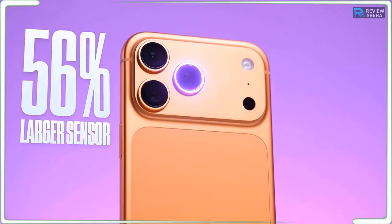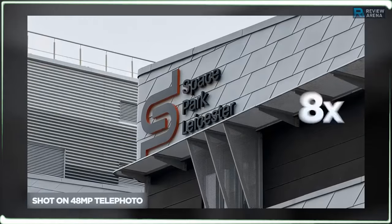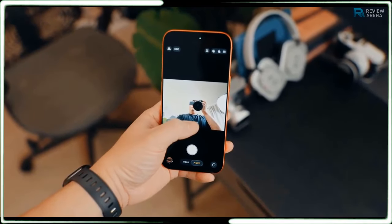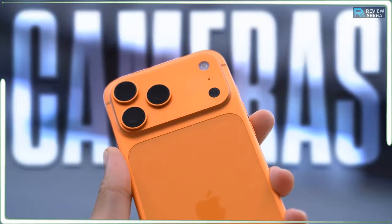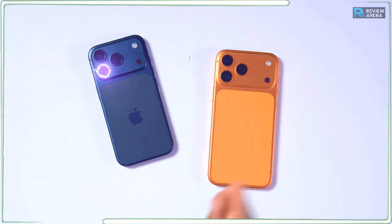The iPhone 17 Pro Max is now a triple threat with three 48 megapixel cameras, including a telephoto zoom with a sensor that's 56% larger that can deliver up to 8x optical quality zoom, and you get an 18 megapixel Center Stage front camera that can do a very neat trick. Here are some camera samples of the iPhone 17 Pro Max.